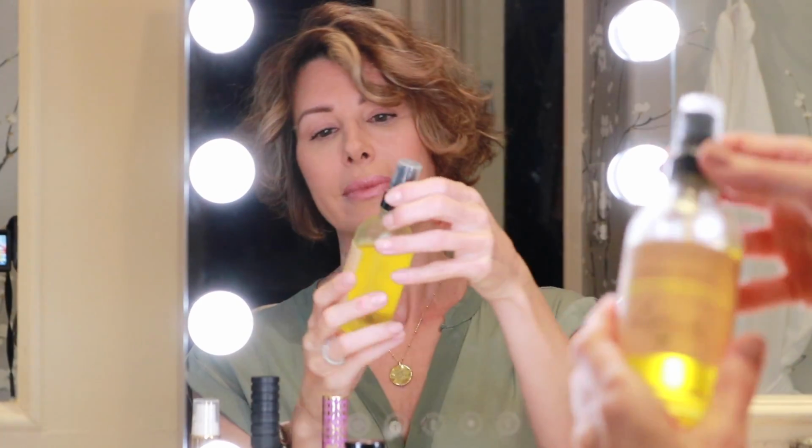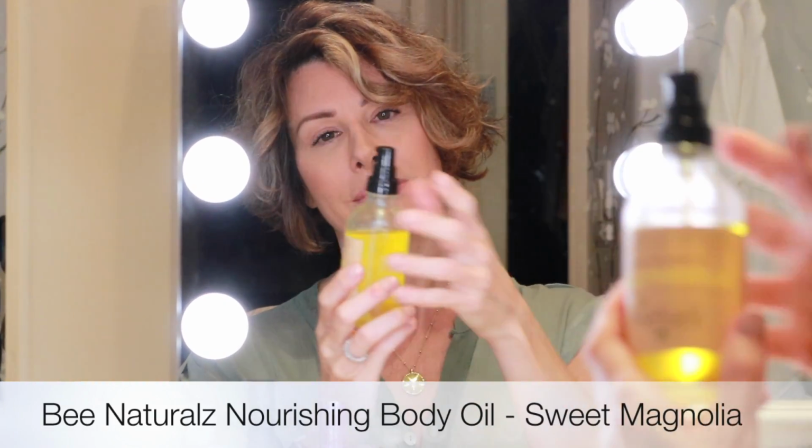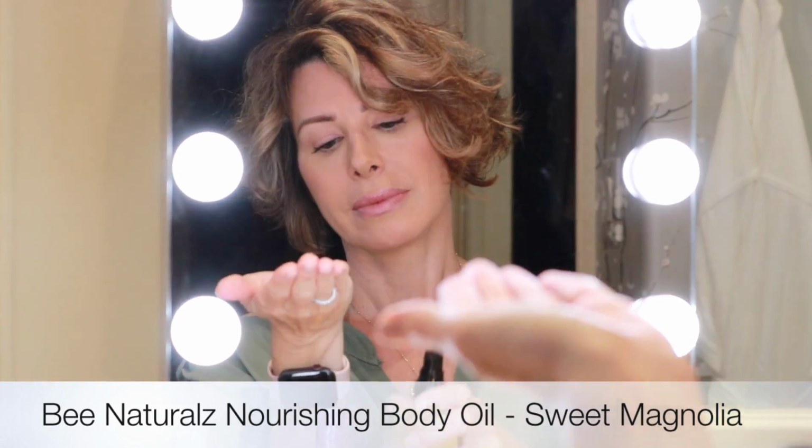Following up with a nice hand and body oil. This is by Naturalz. It's nourishing body oil in Sweet Magnolia. Smells heavenly and absolutely sets the mood for the day.